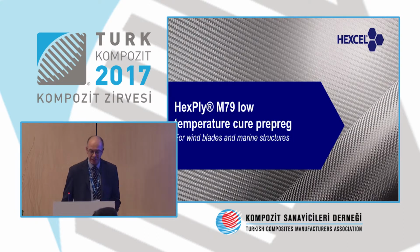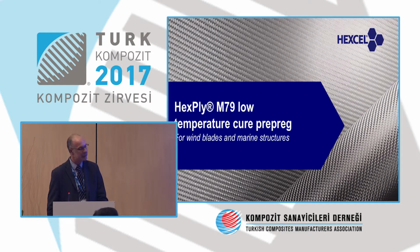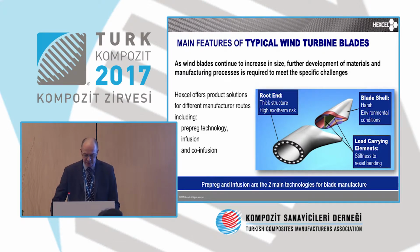So this was the general presentation. I will be going a little bit more into the technical details about this new low temperature cure prepreg that we have developed for wind blades and marine structure. So this is, I would say, a typical schematic of wind turbine blades, very simplified of course, but to introduce that schematic, we see a drive towards larger and larger blades in order to extract the most from the wind.